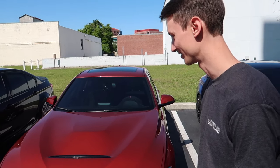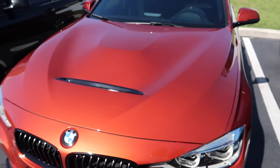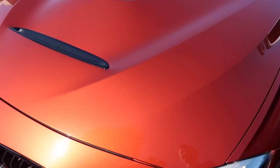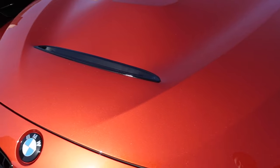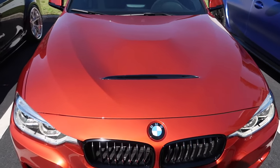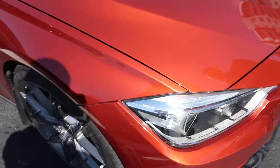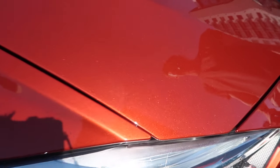So this mod was a pain, but we made it. Just regarding fitment, and then having to deal with getting it painted, paint matched correctly, and PPF. It's a whole process. You guys see, it turned out amazing though. The paint match is on point. You can even see the flake if you look close enough.